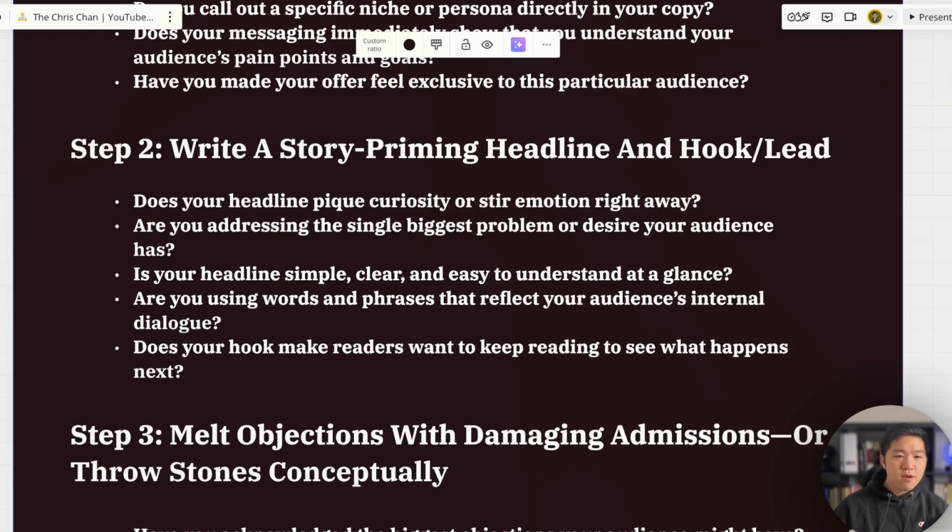Now, the second step is to write a story-priming headline and hook or lead. By that, I mean the headline itself, the subheadline, and the lead copy, which is the copy directly after either the first CTA or the subheadline. In this, you want to ask yourself: does your headline pique curiosity or stir emotion right away? Are you addressing the single biggest problem or desire your audience has?